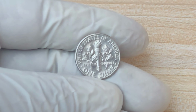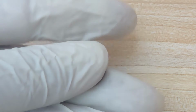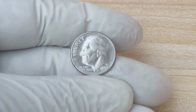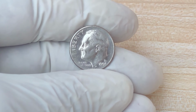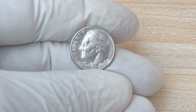If you think you have a potential rare coin, you'll want to get it verified by a professional grading service. PGS and NGC are the most trusted services out there. They'll authenticate your coin, assign it a grade, and if it's truly the rare 1998 D1 dime, you could be looking at a massive payday.